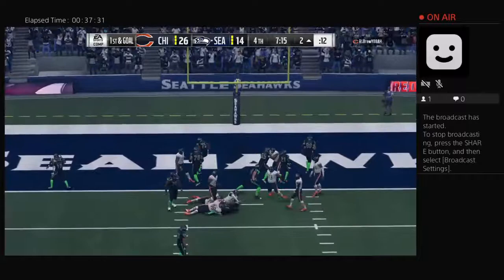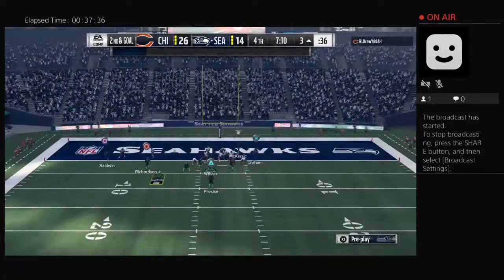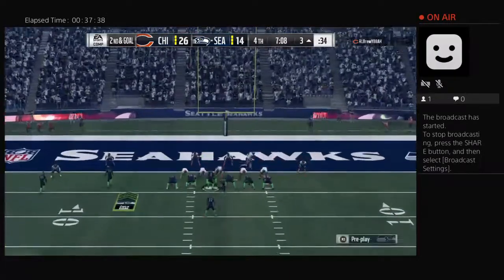They'll run it. This is Procise. And this will result in him losing yardage back to the 3. It's a loss of a yard there, and now second down.